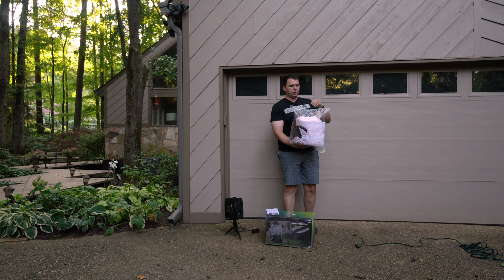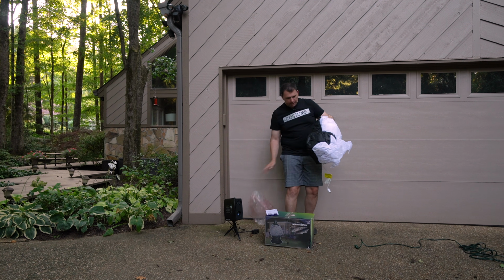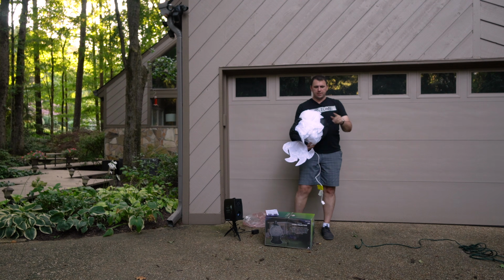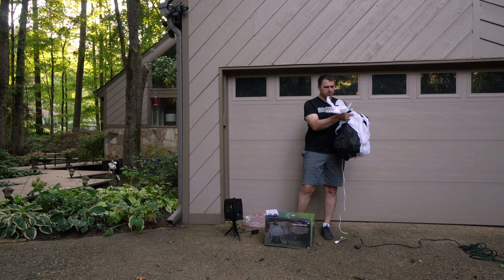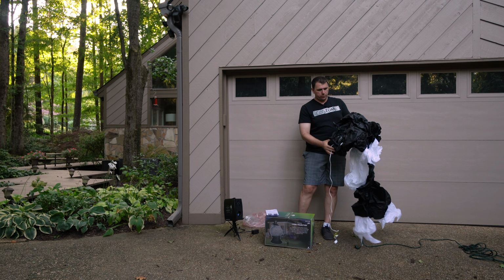The first of which is to blow up the inflatable. So let's go ahead and pull it out of the bag. Now you do need to make sure when you're setting this up that you have 2 extension cords. Obviously you're going to need one for the inflatable here and then another one for the projector.